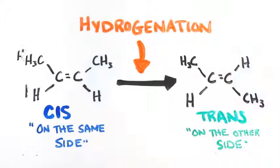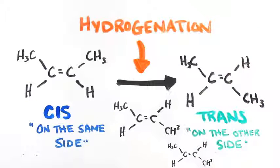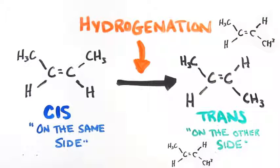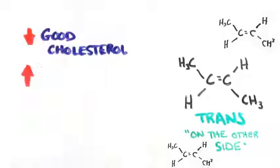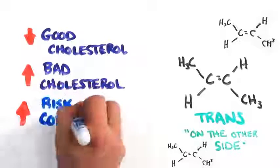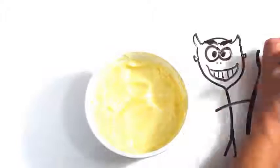And while it may seem trivial, this simple yet unwitting flip from cis to trans leads to significant changes in the way our body processes and metabolizes the molecules. Essentially, trans fats lower good cholesterol and raise the bad cholesterol, which increases the risk of coronary heart disease. So while margarine was initially seen as a healthier option, its own hazards slowly came to light.